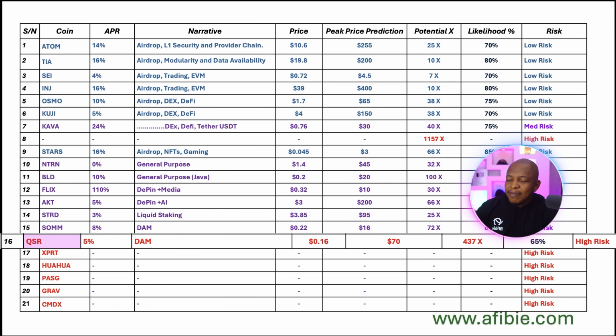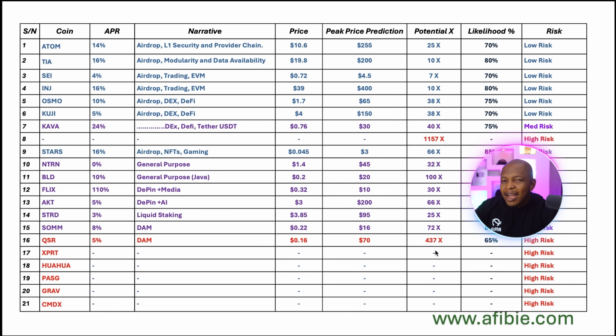Let's start with Quasar. It's still in the same decentralized asset management. And from where the price is, I think that this can go as high as 437x. I think that the likelihood is also 5%.